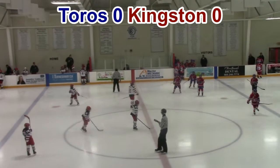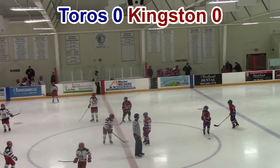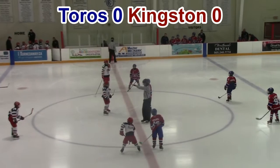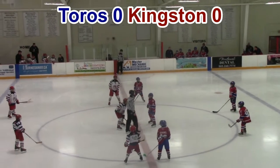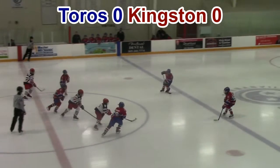Getting ready for another edition of Toros broadcasting here from the South Curtis Arena between the Toros and Kingston. The Toros have won 2 out of the 3 matchups, so they have at least taken 2 out of 3 from Kingston this year. Schmear's going to take the draw against Bosshart to lead it off.